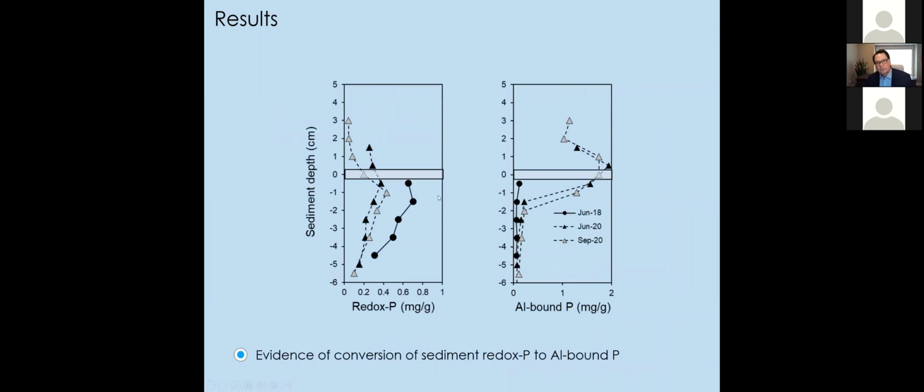So taking a closer look at what's going on, and this is really cool. Bill went back and recorded these at 3 different dates after the alum application. And what we're actually seeing is evidence of the conversion of the redox P, or that available pool of phosphorus, to the now aluminum-bound P. Here we're starting off with a pretty high redox P at the top of the sediments. And then that's decreasing post-alum application to very low concentrations. Okay, everyone with me here? High available phosphorus in the sediments before alum, low after, presumably because the available phosphorus is now bound to aluminum.